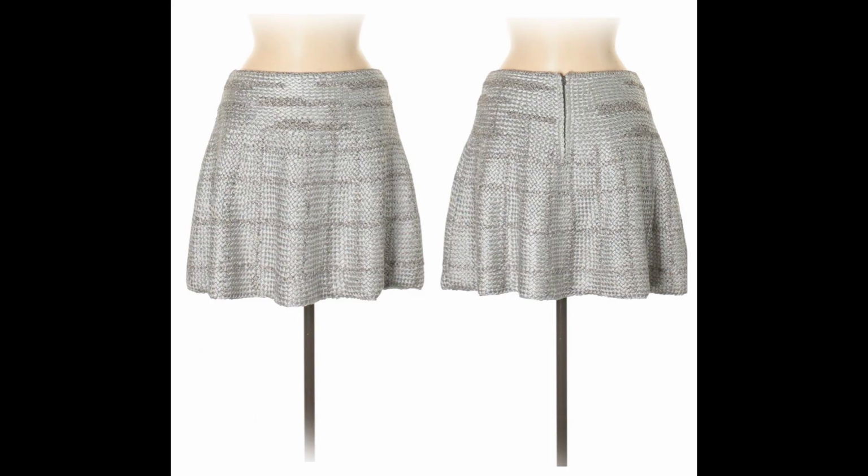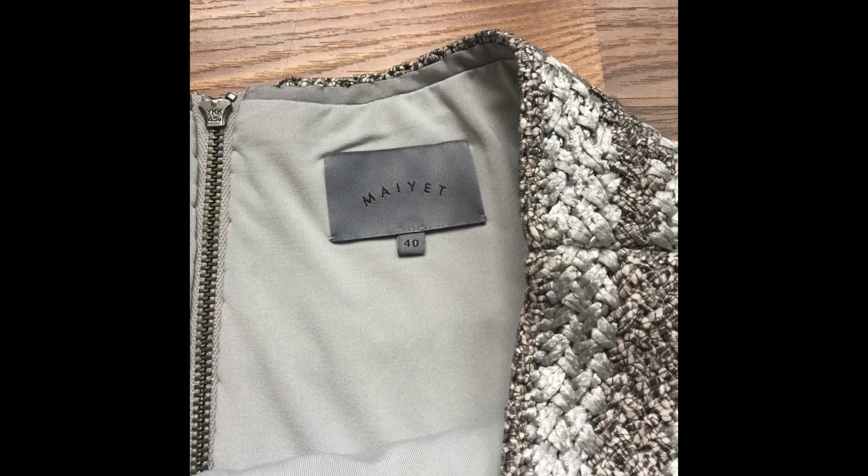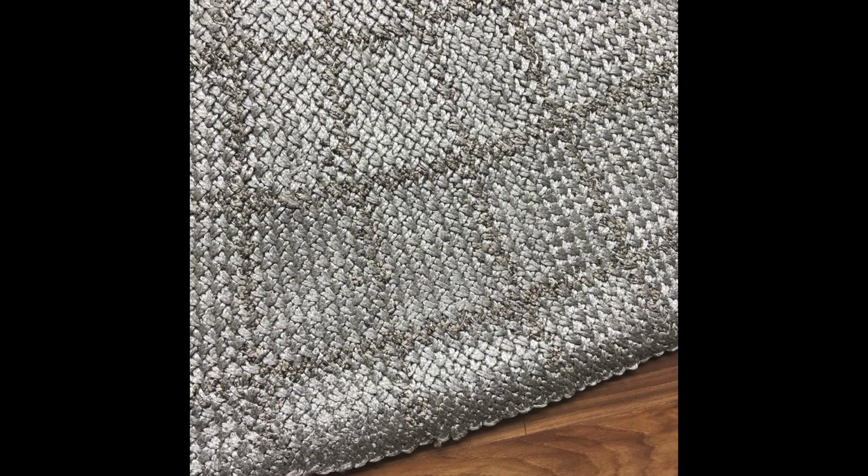A Mayette metallic miniskirt. So I had this miniskirt for, I want to say 2 years, and I just could not sell it for whatever reason. It was beautiful. The lining was silk, and it was a really heavy knit. You could tell that it was really, really good quality. It retailed for around $1,000, but for whatever reason, it was just not too marketable.